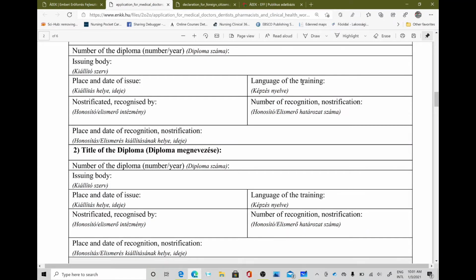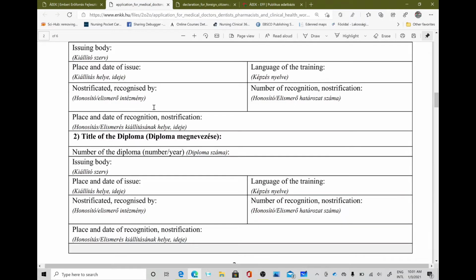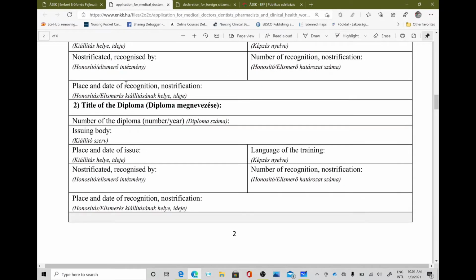Language of training, if it was Hungarian, French, English, German, Spanish, anything, you just write here. Nostrification, recognized by, is not something I know about, because this is a bit of an updated form. I guess you might want to ask for it by email or just leave it blank. Number of recognition, I think, is for when you have your qualification from an international institute, then you go ahead and apply for the recognition in Hungary. But in our case, I don't think we require this.